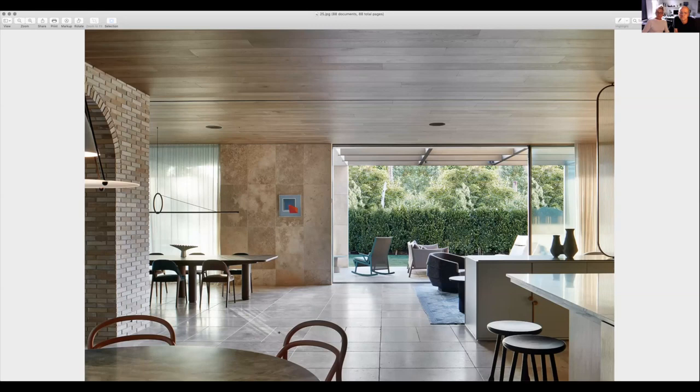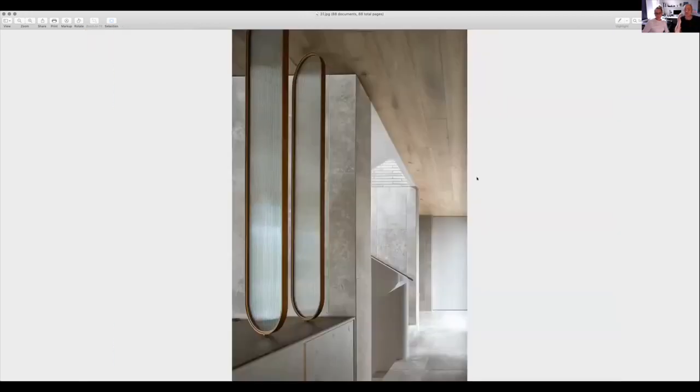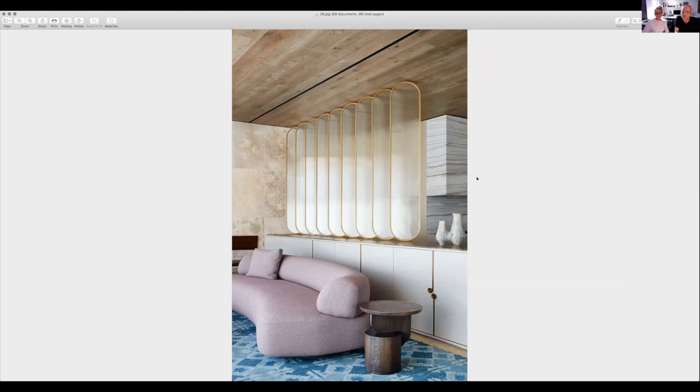Again, there's a lot of stone used in the space, and we've put timber on the ceiling just to sort of soften it up. There's a series of zones. This is the formal sitting room where they would bring their guests sort of before dinner, and we've used these custom made pivot screens which close completely and open. They allow you to basically close that space off, as you could see.